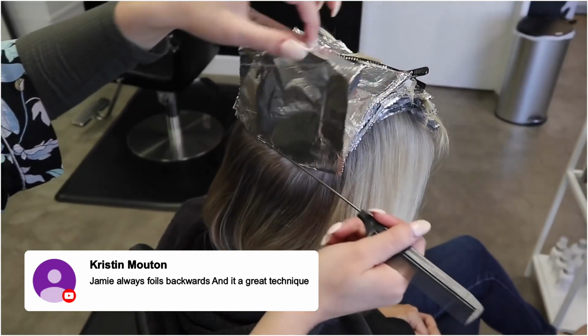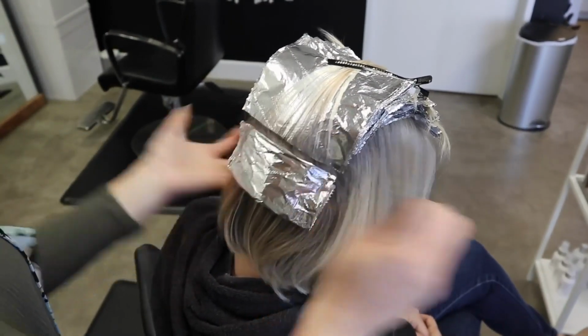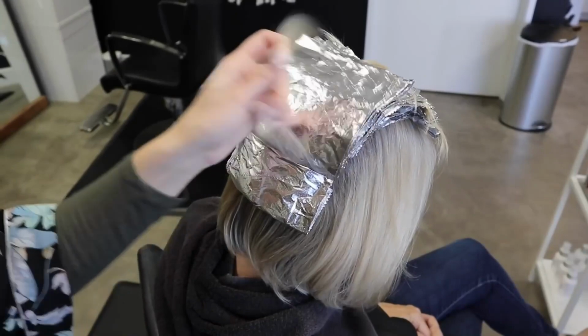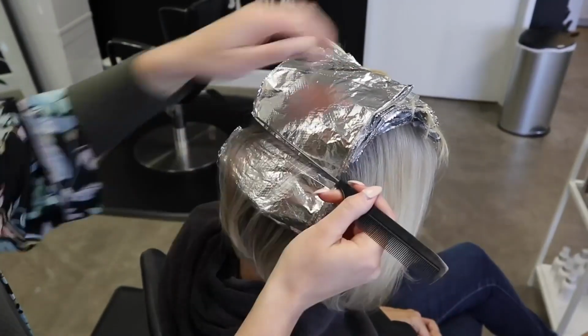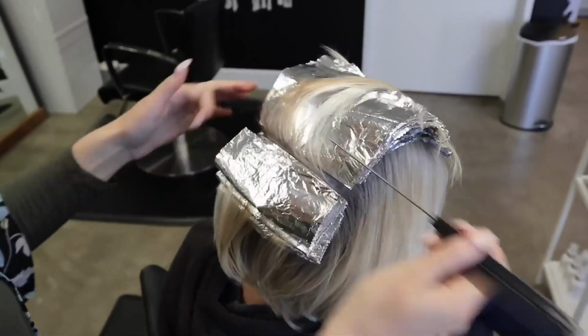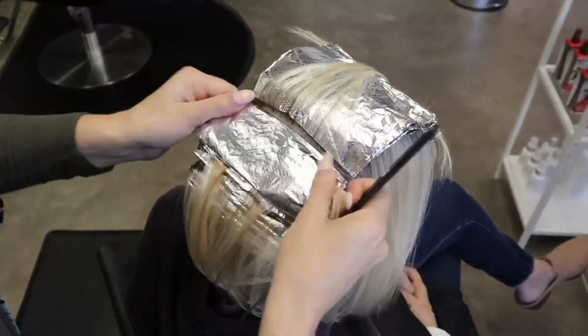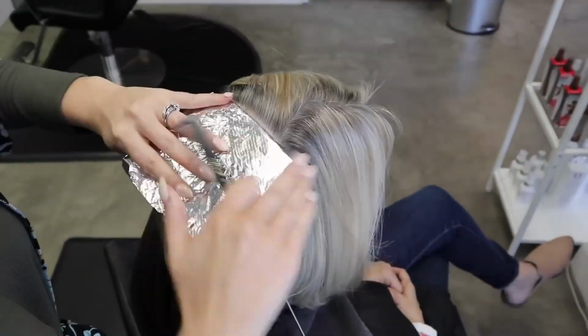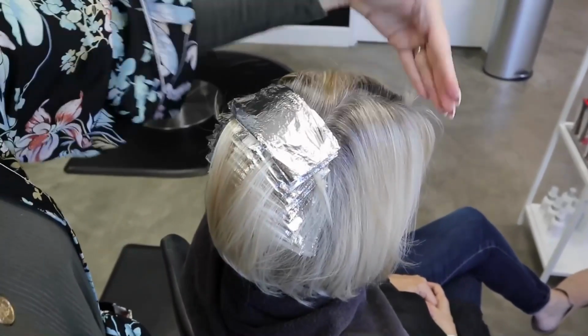Okay, so now that I finished this last foil, I'm going to grab the hair and fold that foil in half and bring all my hair down until we get to that top section. All right, so now that I've finished folding back all of these foils, I will spin my client around and work forward.